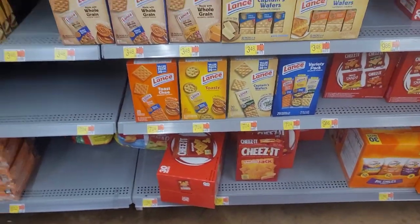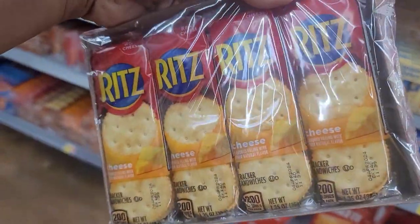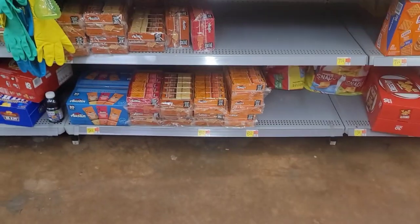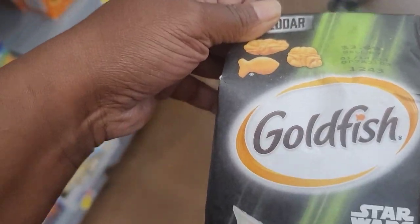Next unrelated item that we need, or not need, but that I want, is these. Guys, I love these, guys. I take these to work, and the kids also love these. So, I'm going to go ahead and get a pack. They're good for snack time. We also like those down there. Totally unrelated item, but my son wants the Yoda goldfish, guys. So I'm gonna go ahead and get it for him.